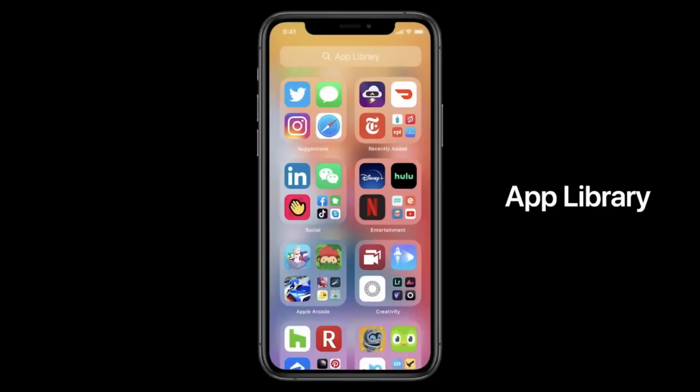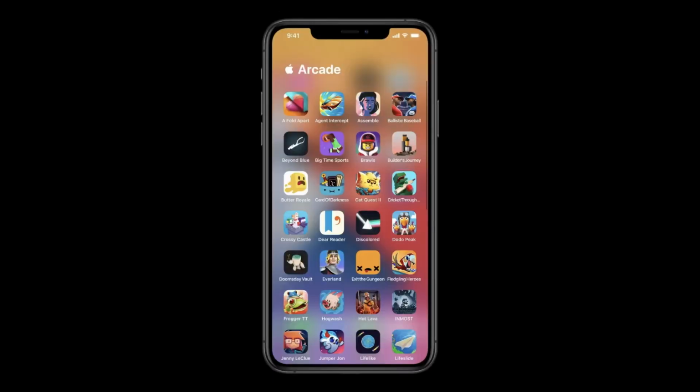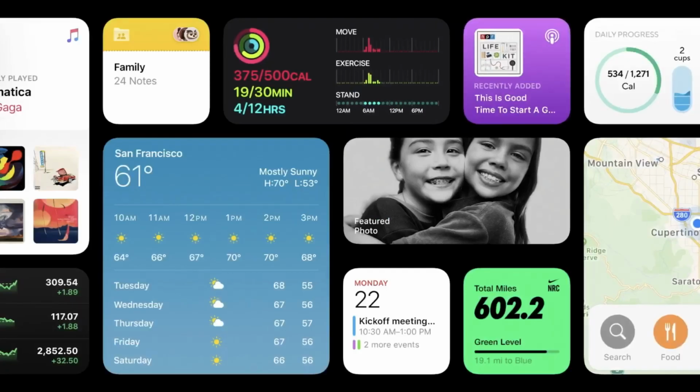Very Android-esque. So it starts with an app library. On the last page, all of your apps are automatically organized, sort of like the app drawer on Android, into these mega folders. And it suggests you stuff. Very intelligent categories. You can also just hide pages of apps that you don't think you need or use.